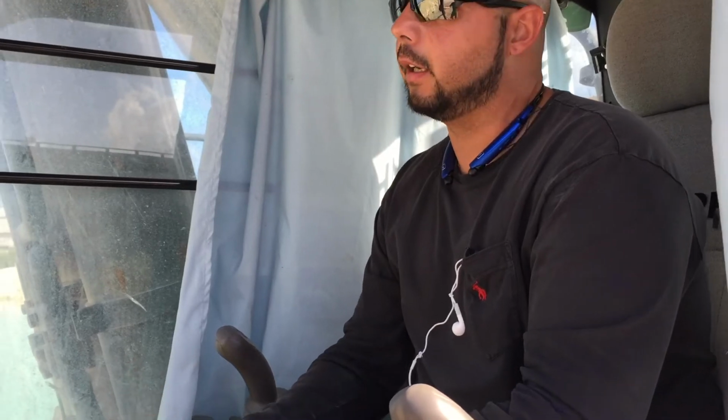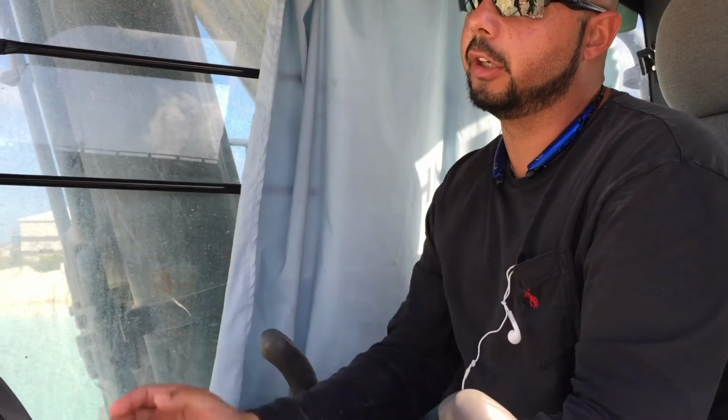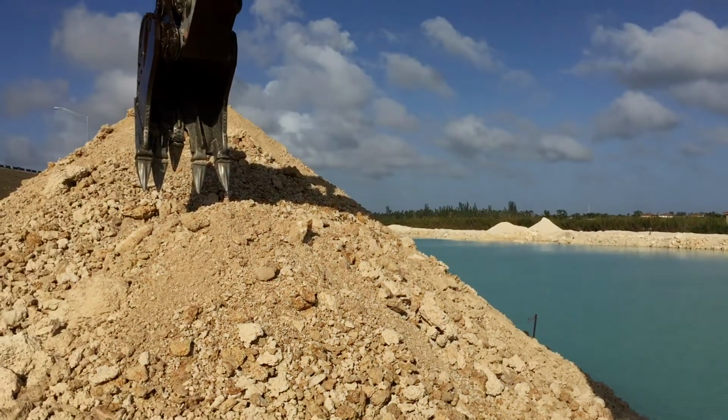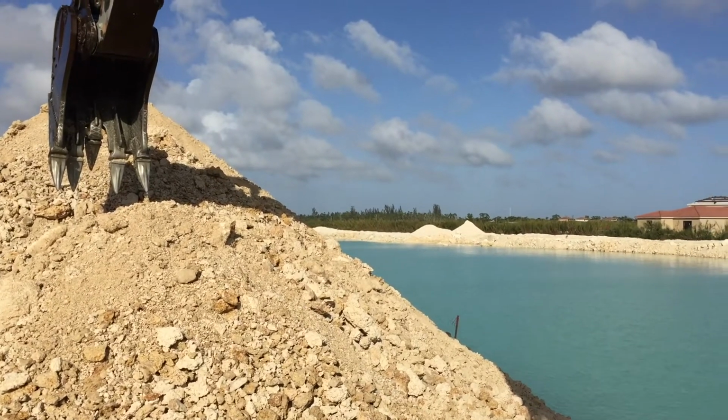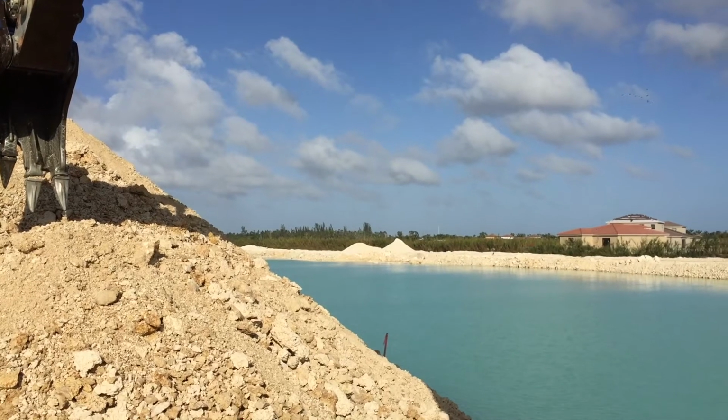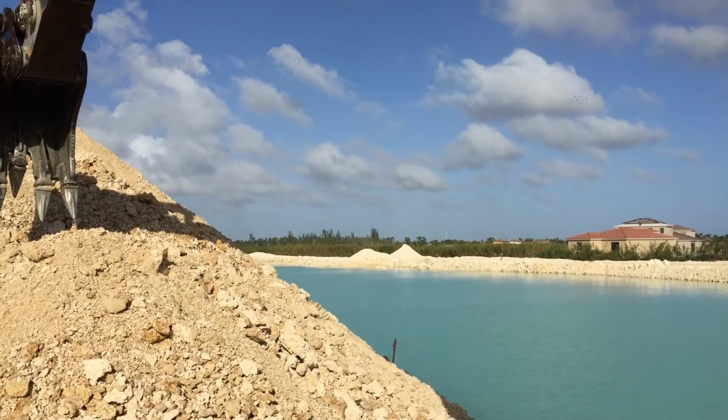How's it going? So this is my friend Jesus here. Tell us about this machine you got here and what you're digging. Well, this is a John Deere 870 excavator, and we're here digging a lake. This rock is used to fill in the road. It's a widening on the turnpike. As you see on the other side, they're crushing it. As I dig it, somebody else comes behind me and crushes it, and then they load it in trucks and so forth.